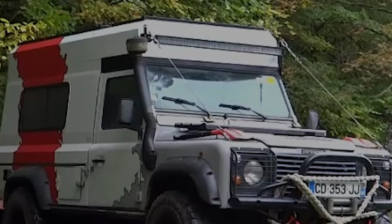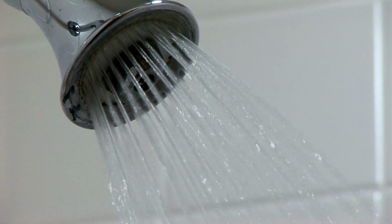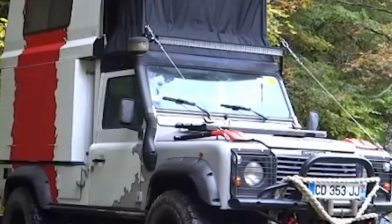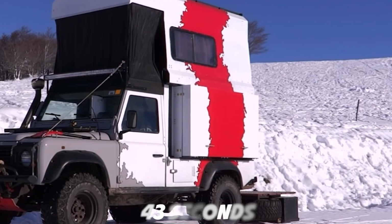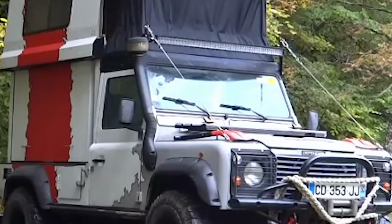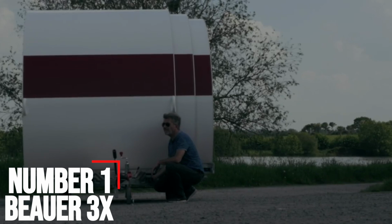Wild Fennec introduces a new type of all-terrain vehicle, combining a real Land Rover 4x4 and its all-terrain capabilities with true comfort during the evenings, including a hot shower and washroom inside. The Wild Fennec Land Rover Defender can transform from the quintessential off-road vehicle into a living environment in just 43 seconds, providing the extra important necessities that otherwise cannot be found in remote locations. You can clearly see the Wild Fennec Land Rover Defender convert itself into a portable living space in its released videos. Number 1. Boer 3X.